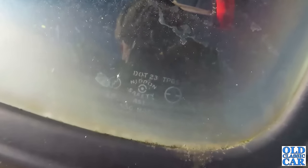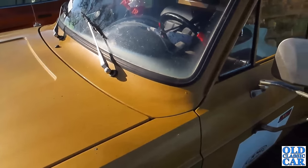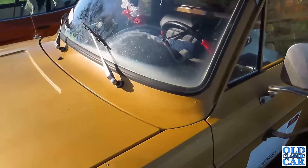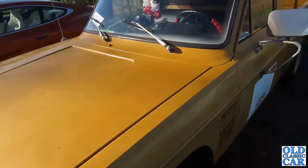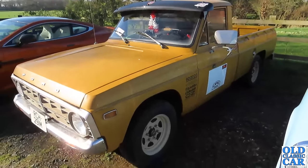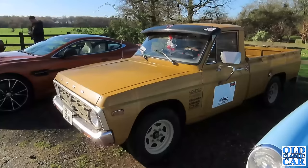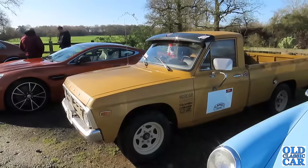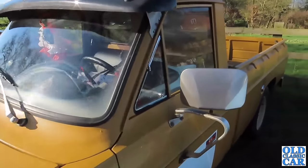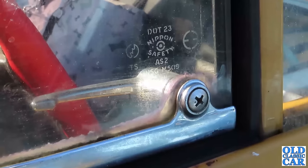Nippon. So it has got Japanese glass in it. Something fruity driving in, something modern. But yeah, it's got Japanese glass. I just can't help thinking that this is of some sort of Japanese origin, perhaps badged up as a Ford. But the scale of it really does look, like I said before, like a Datsun or a Toyota or something like that. I've seen a Japanese windscreen. Let's have a look at the quarter light glass as well. Yeah, Nippon, I don't know if you can see that. Nippon safety glass.